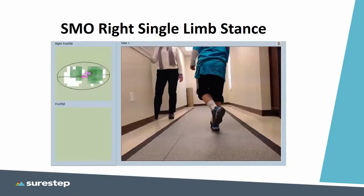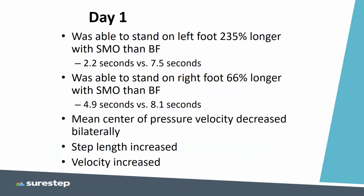In comparing on day 1 alone, he was able to stand on the left foot 235% longer with the SMO than barefoot. That's 2.2 seconds versus 7.5 seconds. Was able to stand on the right foot 66% longer with the SMO than barefoot, which is 4.9 seconds compared to 8.1 seconds. The mean center of pressure and velocity decreased bilaterally. And upon evaluation of his gait pattern, his step length had increased, as well as his velocity had increased.